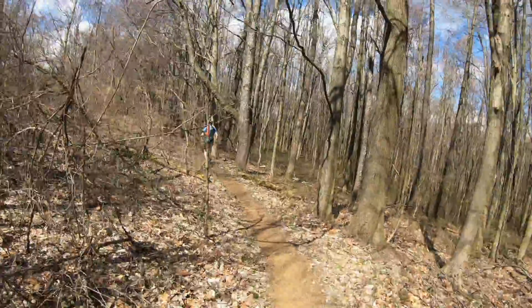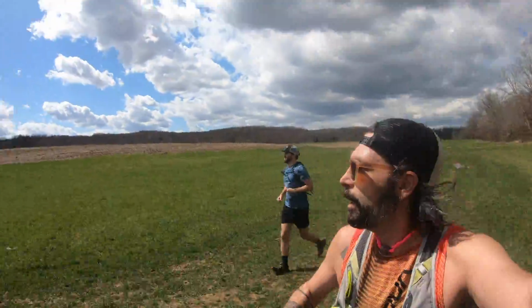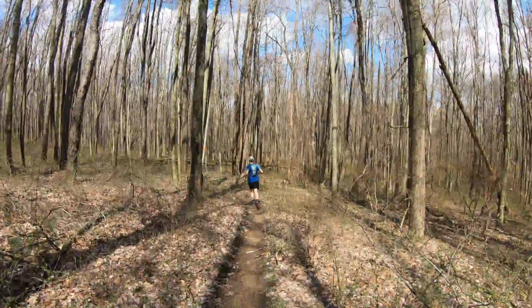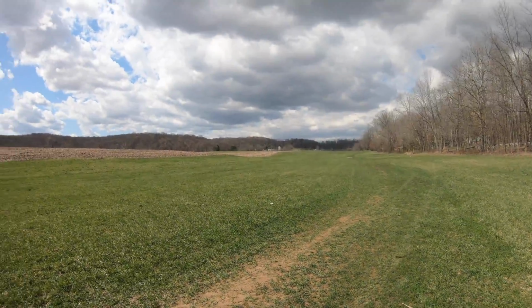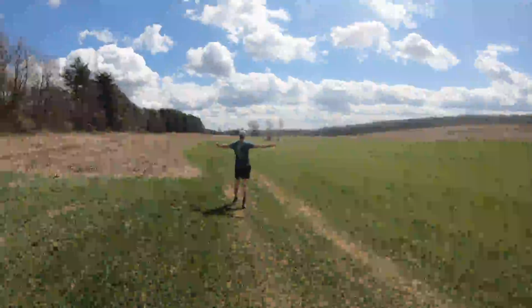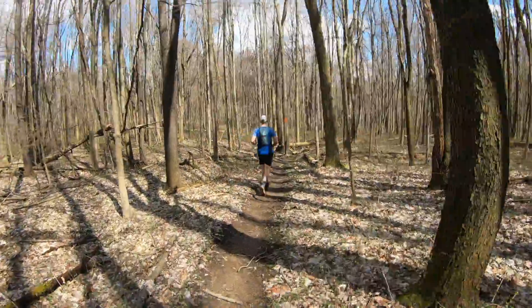There's the wind. There's the wind. We're heading to the spring. That's the farm way back there. We'll be back up there eventually. For now, we should have about anywhere from three to four to go.